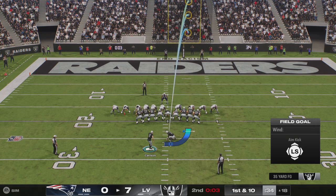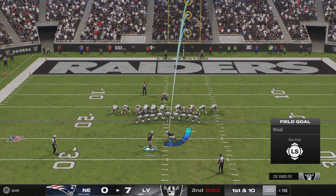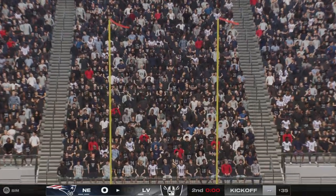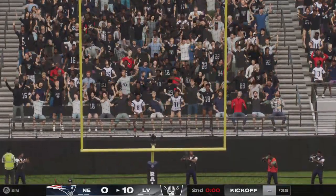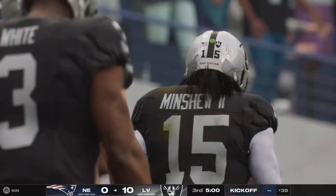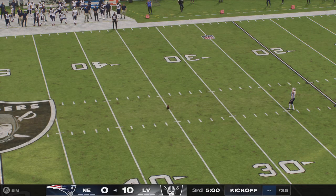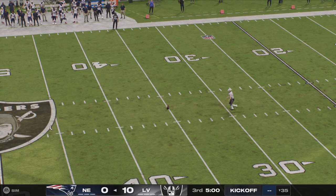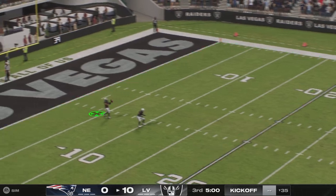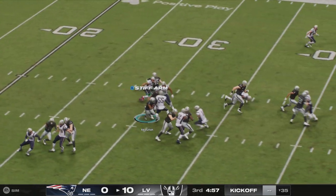It'll be a 35-yard attempt. Carlson's kick is good. And the Raiders will tack it on, and we'll get ready for the third quarter. First half played out a bit as we expected. We'll see if there's a surprise coming up. Both teams set to go, and the second half is underway.